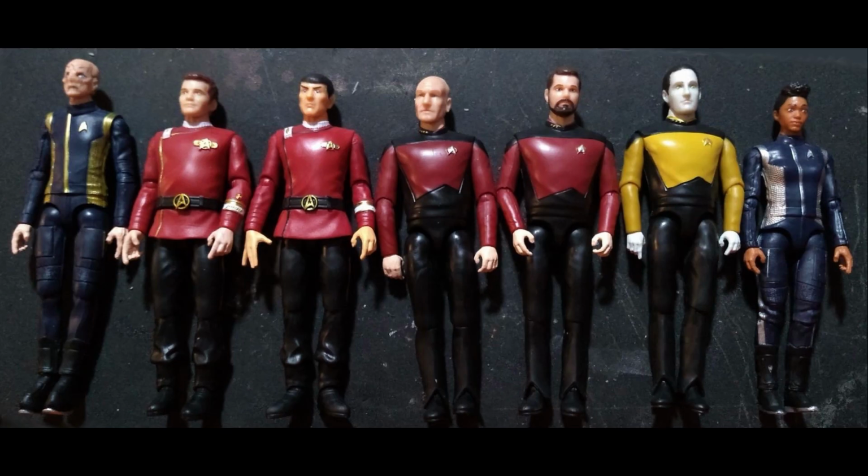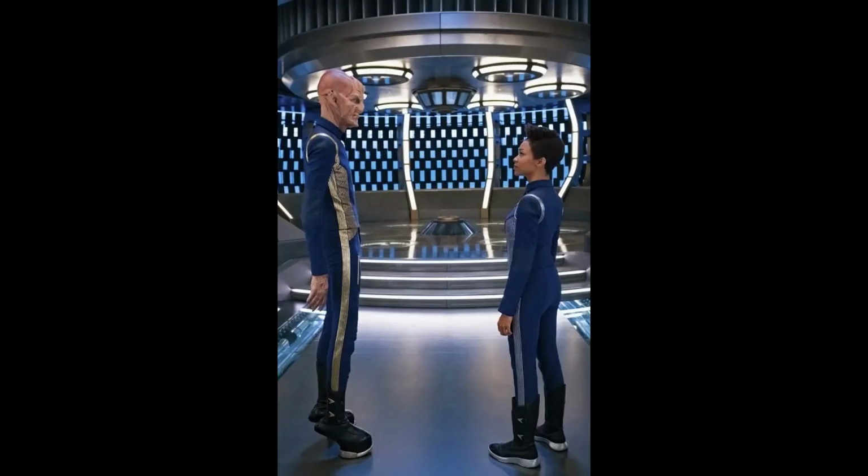So, if we look at the main cast figures, the 7 main cast figures, 5 are almost the same size: Kirk, Spock, Picard, Data, and Riker, with Saru being a bit taller and Burnham being a bit shorter. But I started looking at how tall the actors are, which does not necessarily determine how tall the character is. For example, Saru is actually 6 inches taller than Doug Jones, the actor who plays Saru.